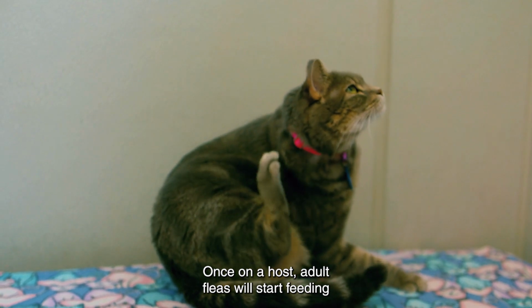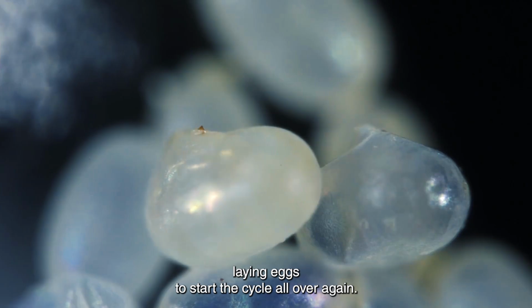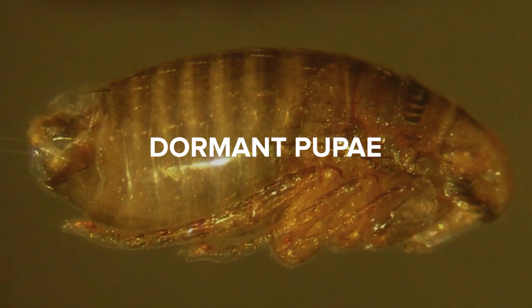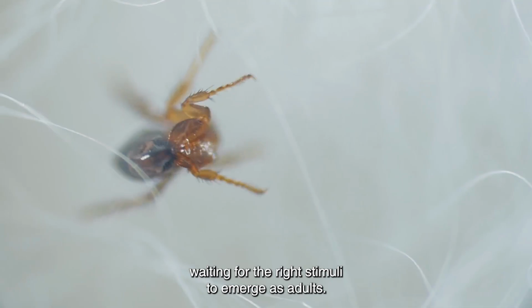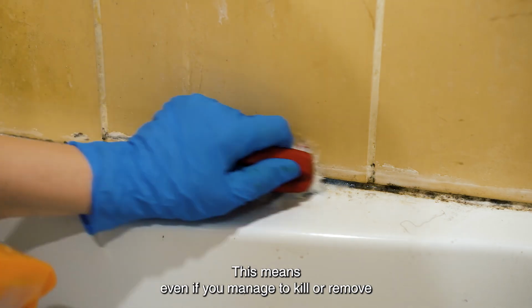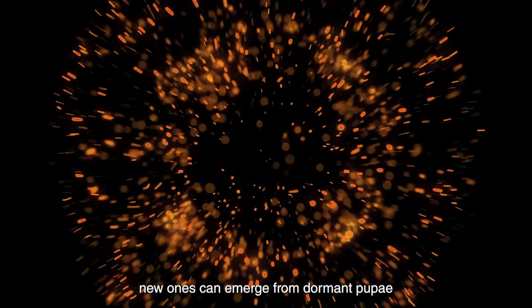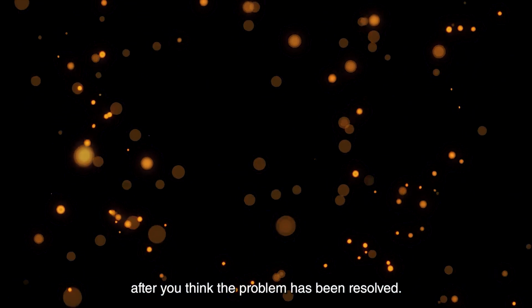Once on a host, adult fleas will start feeding and reproducing immediately, laying eggs to start the cycle all over again. Why fleas are difficult to eliminate. Dormant pupae. As mentioned, pupae can remain dormant for long periods, waiting for the right stimuli to emerge as adults. This means even if you manage to kill or remove all the adult fleas, new ones can emerge from dormant pupae after you think the problem has been resolved.